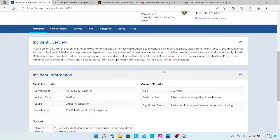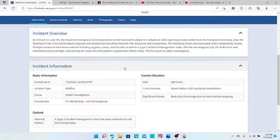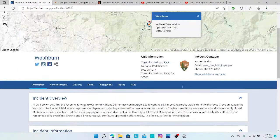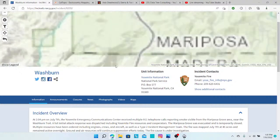166 acres, under investigation and no real update. You'd probably have to contact Yosemite National Park to figure out if you could get through. So here's a phone number, here's an email for the Park Service.